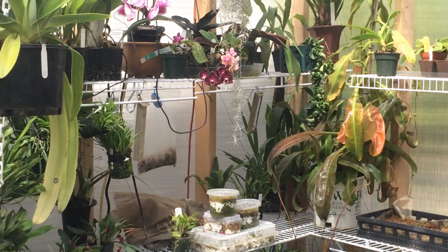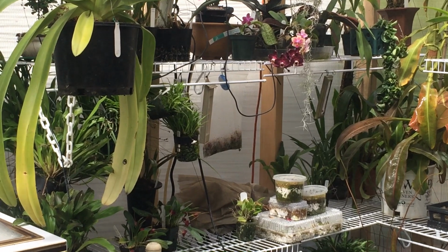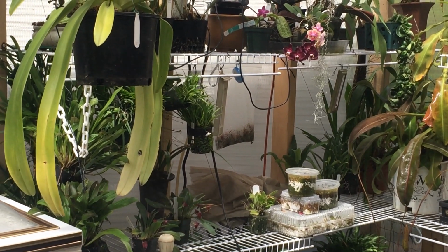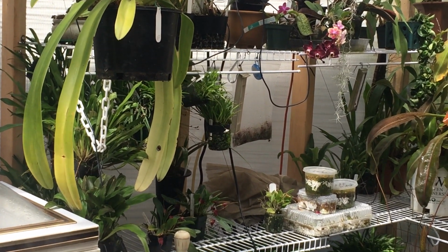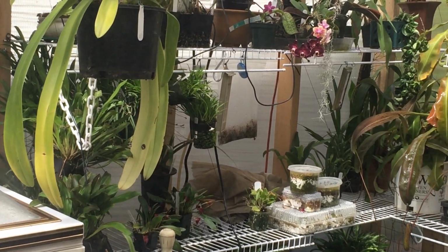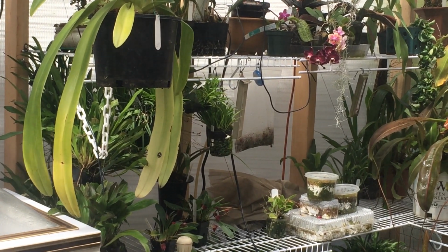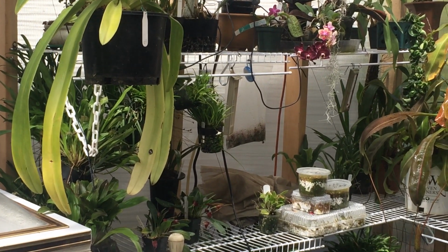Alright guys, as you saw from that beginning shot there, it is quite a warm day out today here in British Columbia. We're topping out at 35, 36 degrees Celsius, well up over 90 anyways. We just came into the greenhouse. I'm not turning off any of the fans. They're all going to be in full effect. I can't turn them off in this heat.